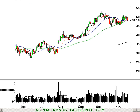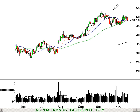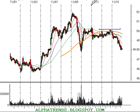Akamai, symbol AKAM. I had mentioned this in the Wall Strip video, saying that it looked like it needed to get above $50.40. And it didn't do that, so there should have been no reason to take a trade in here today. Looks like the stock probably has a little bit further consolidation at these levels.